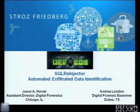We get called in to handle SQL injection attacks after companies realize that they've had a problem. You know, we see our databases on Pastebin: what happened, who took our data, how much data did they take, is that all the data they took? But sometimes we also see SQL injection attacks in less obvious scenarios.